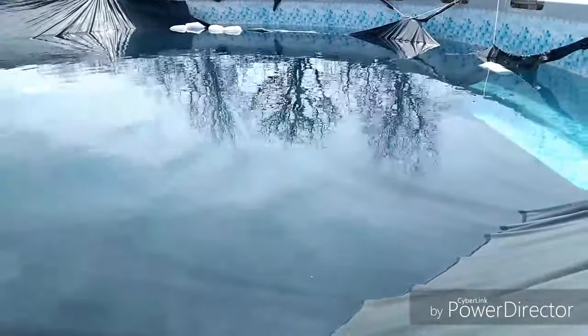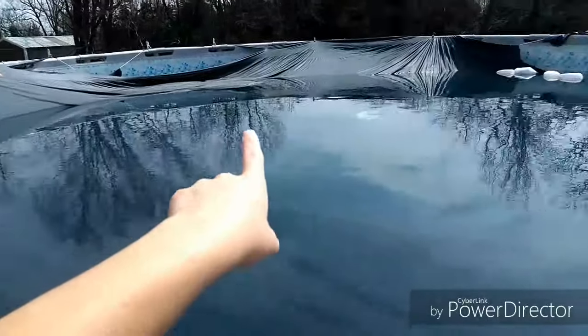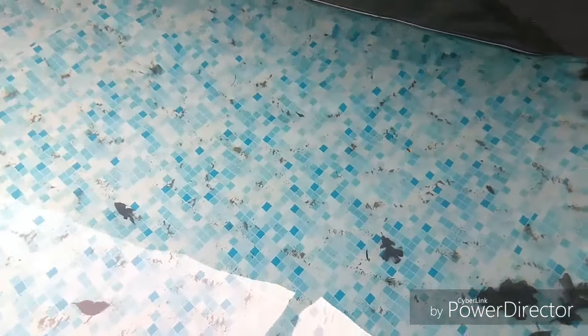So I came out here because I was a little concerned, since we haven't hooked up the pump yet, that there might be some algae growing, or things like that. So far I haven't seen any. You can see the top cover just keeps getting worse and worse. But like I said, we're going to replace it anyhow. Aside from there being leaves and dirt in the bottom, the water itself has remained clear. So, it's very nice.